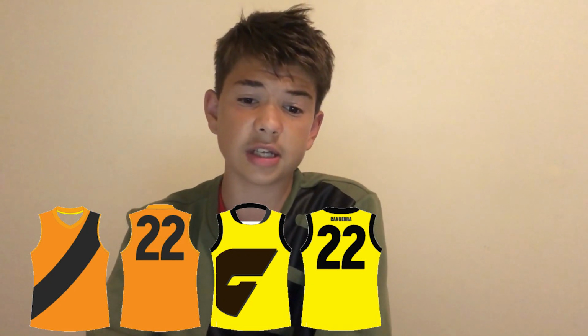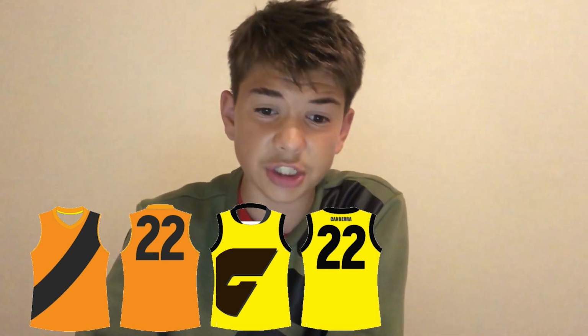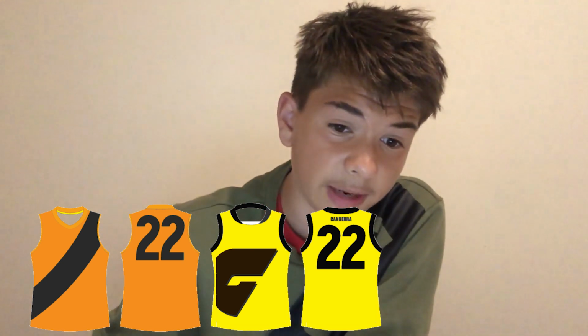And then it's pretty similar for the away jumpers. As you can see, the Giants jumper is all yellow with the black G. And for Richmond, I actually think it looks pretty cool. It's an orange background with a dark green stripe. It actually looks like a pretty cool jumper, but let me know which one you like more.